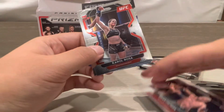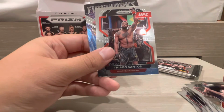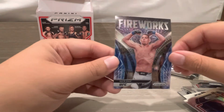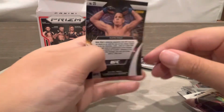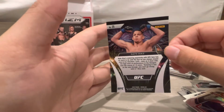Got Karol Rosa, bantamweight, Thiago Santos. Ooh, a fireworks Nate Diaz card. I feel like this pack knows that I went to Nate Diaz's last fight, so it wants to bless me with Nate Diaz cards. Real gangsters come from California.